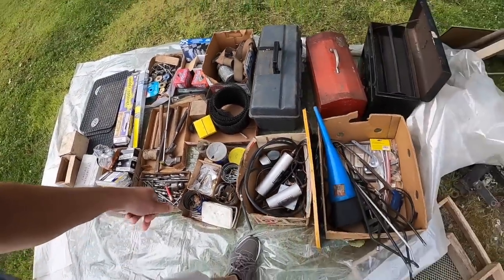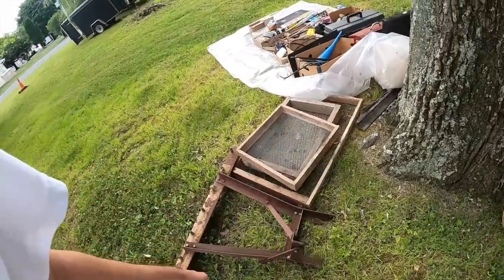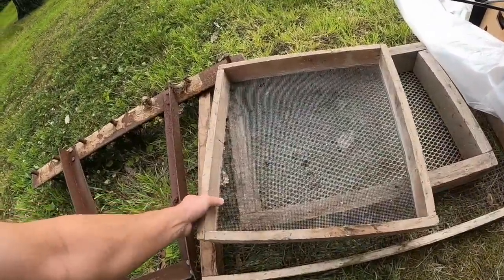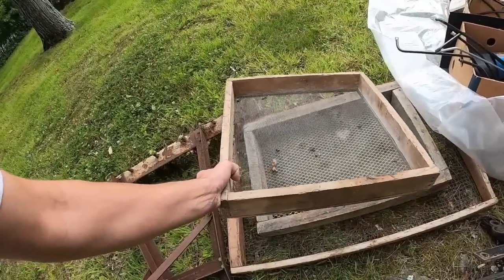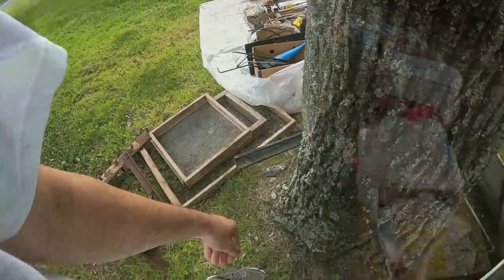This looks like just a tool area. Those sell surprisingly well. They're very easy to make. People like hanging these on walls. To me, they just look like mesh boxes for sifting.